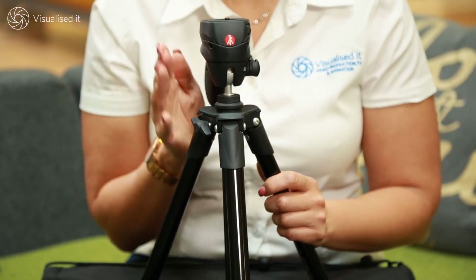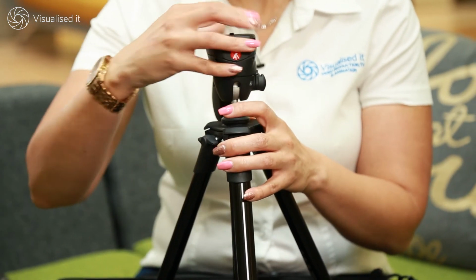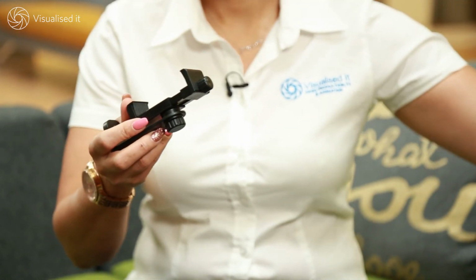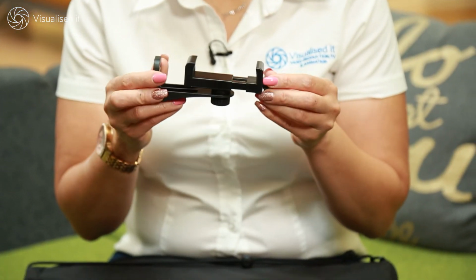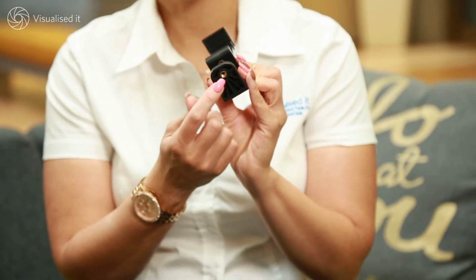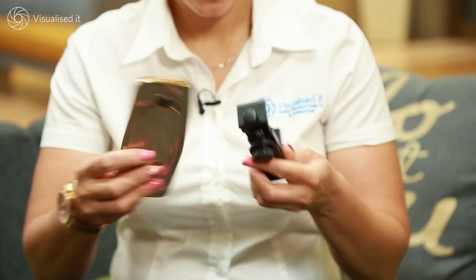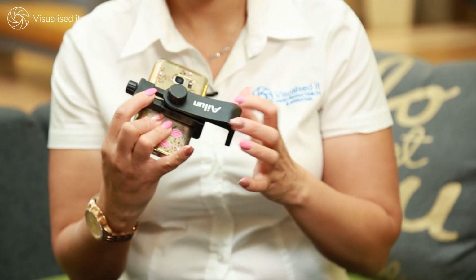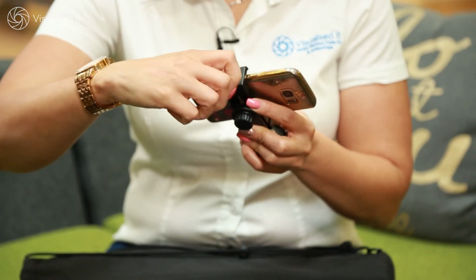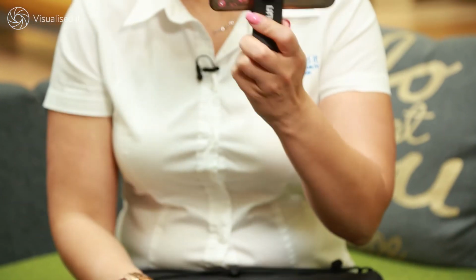Now if you're using mobile phones, you will need something that holds the mobile, and that's what this is for. So we've got a holder for a mobile phone, and this again just sits on the top of the tripod. So if I take my phone, I can sit it in there. These are about £5 off the internet. Okay. So we can tie that in, and that holds onto my phone.